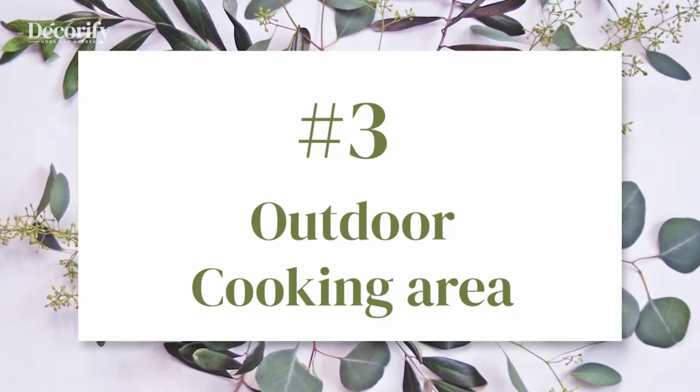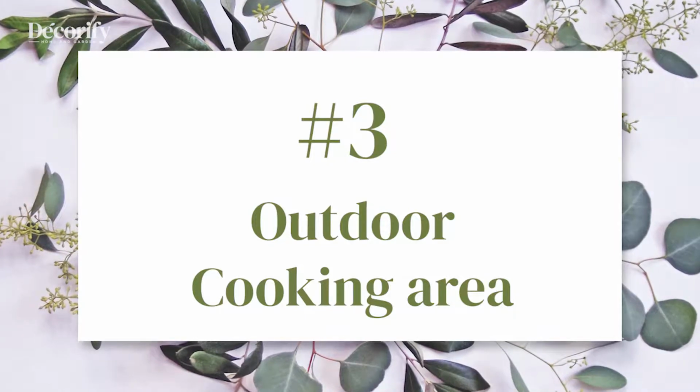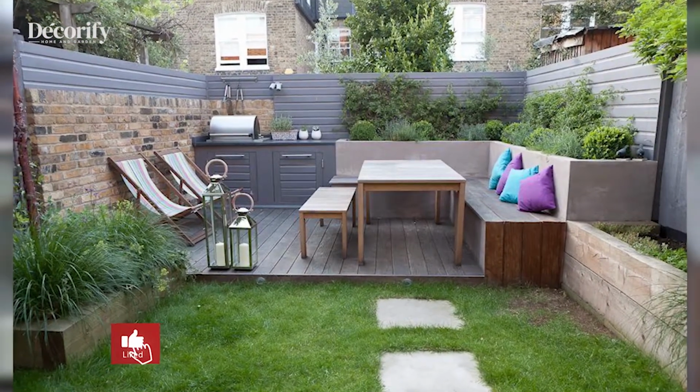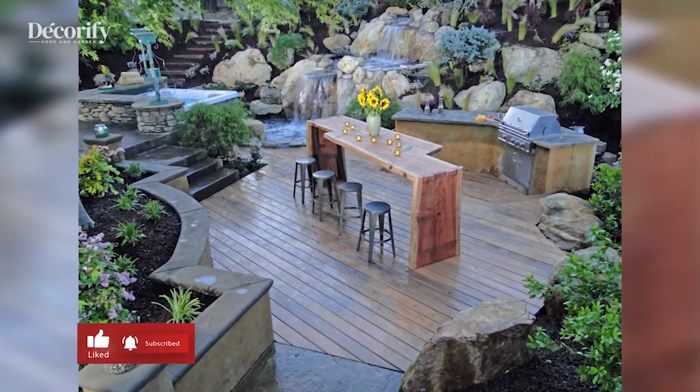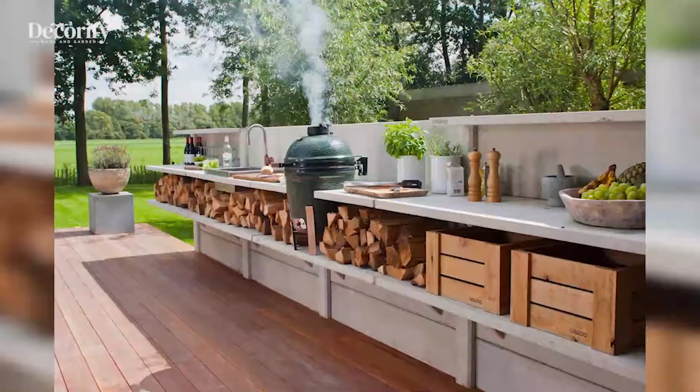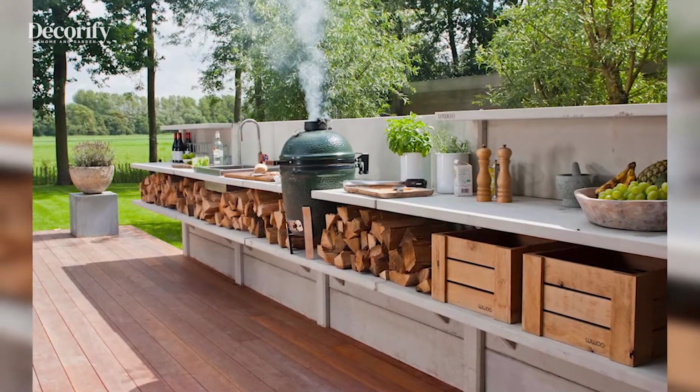Number 3. Outdoor cooking area. Why not have an area designed for you by a professional to embrace the summertime? For big houses that can afford the space and withstand the climate: barbecue, stone oven, and kitchen area.